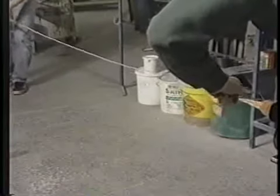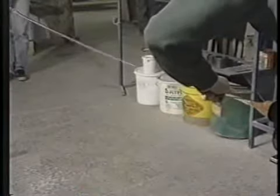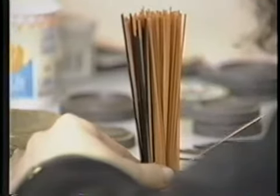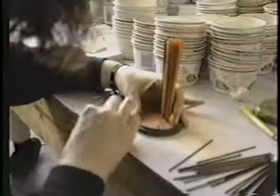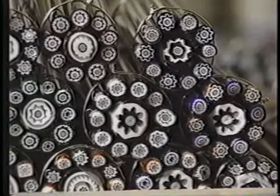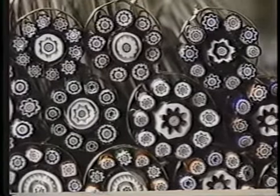All the designs must be simple to be effective, because once reduced, any small detail is completely lost. The ideas usually come from the girls who arrange the spills in the mould, and though they seem crude at this stage, they have a certain subtlety in the finished weight. The majority of canes used are multicoloured patterns without any recognisable picture images.